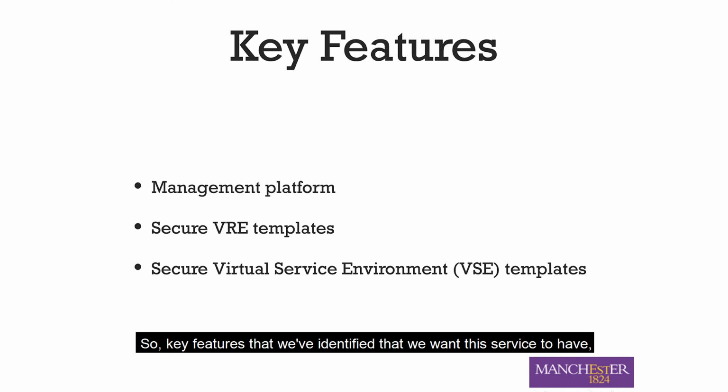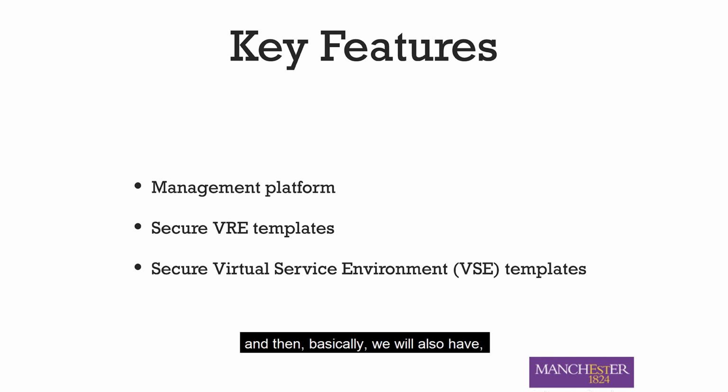So key features that we've got to identify that we want this service to have. The management platform will probably be on-prem. Because we're potentially looking at multiple suppliers, we're looking at something that our user community can come and look at, get information about what services are available. We'll also have our research IT team able to log on to this, see what's happening, help to understand the environments, manage the scripts that they use to do that, and develop new spaces and so on.